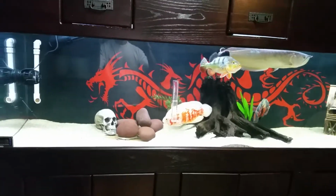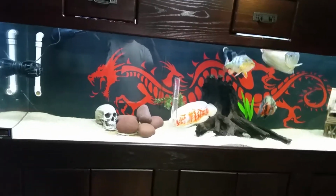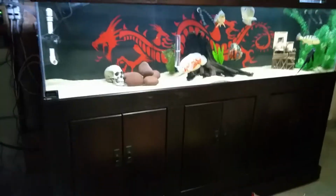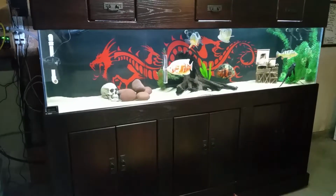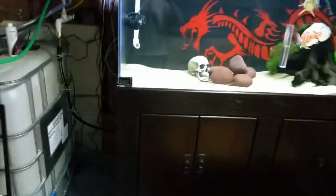So 15 down and 12 up, so 27 minutes I do a water change on this 240, and that's 50% of it. So 120 gallons is coming out and in under half an hour, which saves a huge headache.